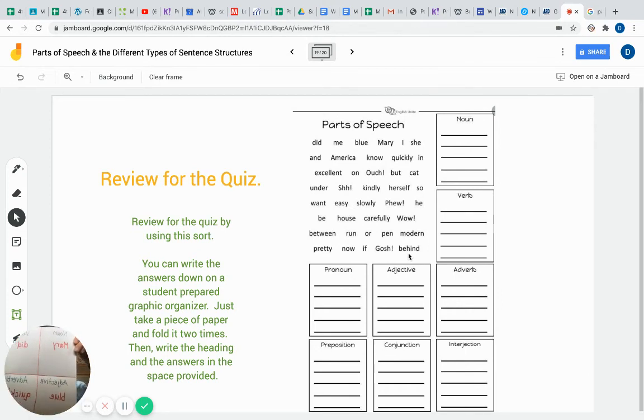And I showed you, I did 2 of them for you. So you're going to take and write noun, verb, adjective, and adverb on one side, and then you're going to flip the page over and write pronoun, preposition, conjunction, and interjection on the back side. And then you're going to sort every one of these words into its proper home or its proper category. I'm going to give you, let's say, about 5 minutes to do this activity, and then we'll come back and see how you did.